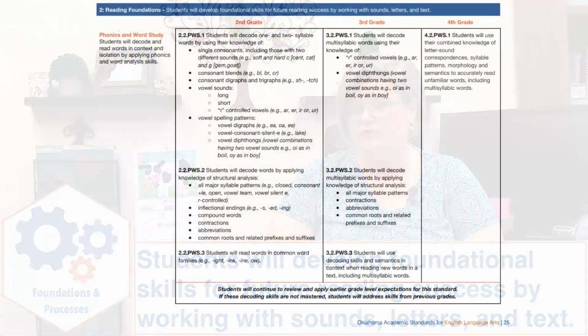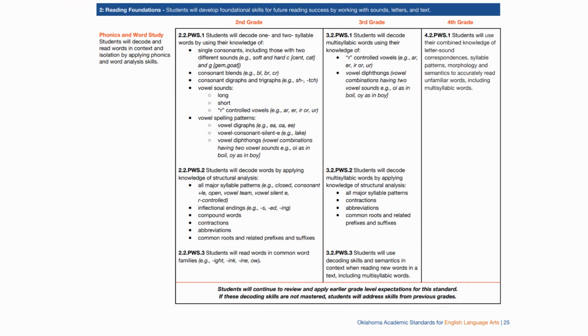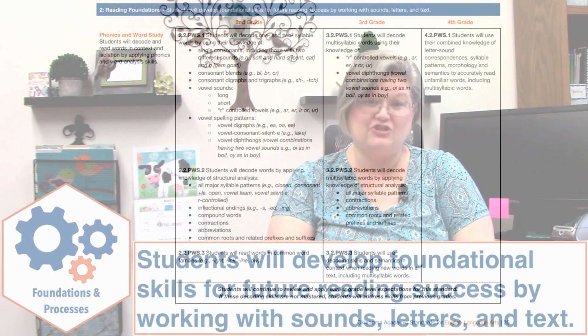So I've had several teachers say, well, we don't teach phonics after 1st grade or 2nd grade. And that's really where we're seeing a lot of issues with struggling readers, because a lot of times they just have not had sufficient phonics and word study instruction. And we really need to make sure that that's very explicit. We do not want to leave that up to random acts of instruction. We want to be very intentional about that instruction.